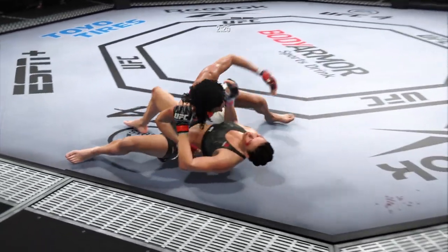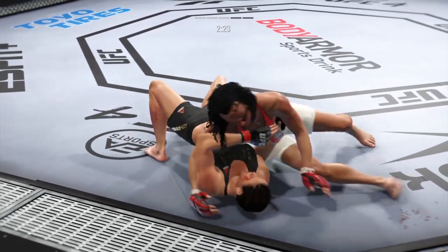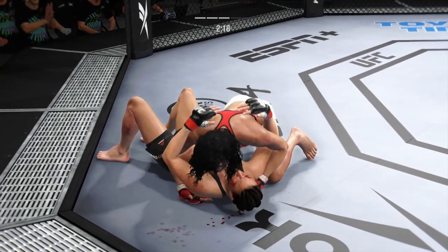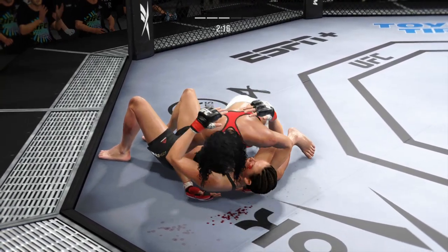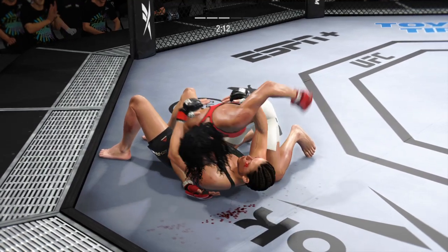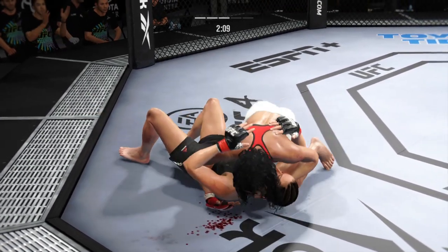My triangle. Oh, man, that was slick. Man, she is just nonstop on the ground, moving in all the right directions. Another nice transition by her there. She's moving a lot, but every movement has purpose. Akhmedov's pass attempt denied.